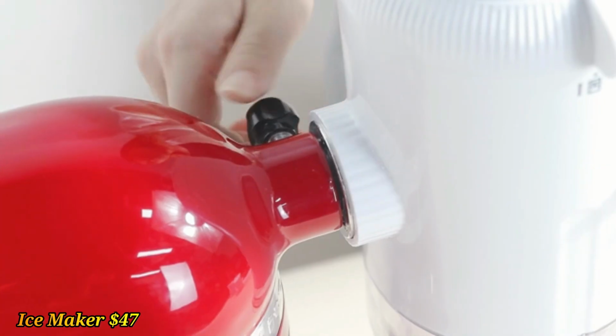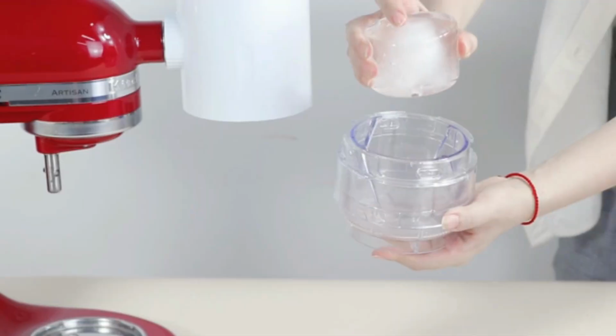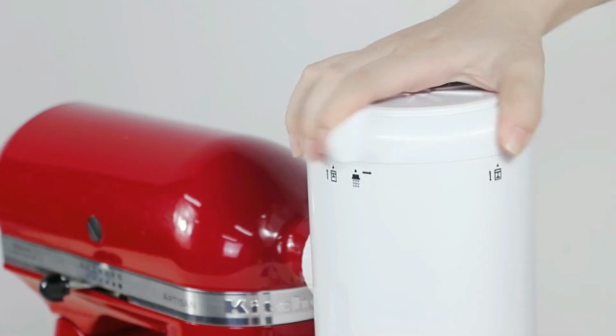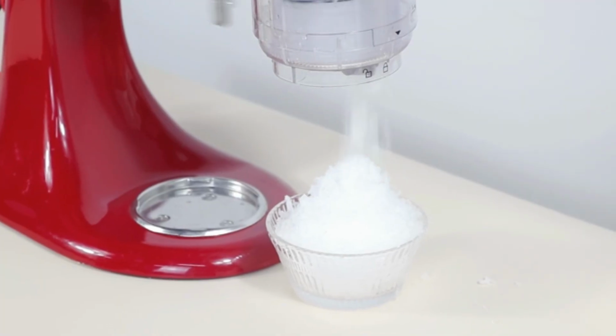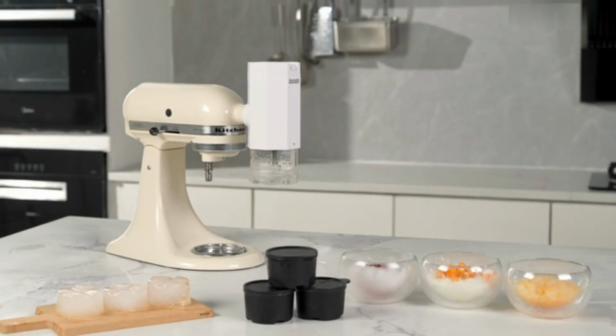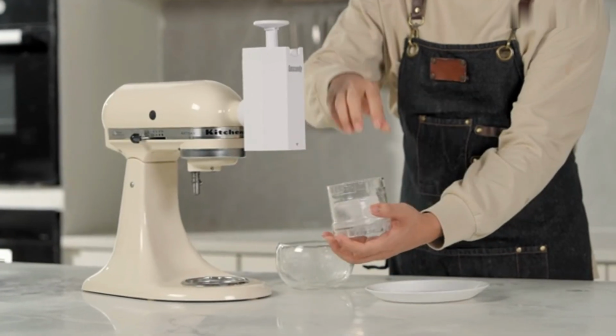Next, Ice Maker. A compact ice maker that quickly produces bullet-shaped ice cubes for refreshing drinks in minutes. With an easy-to-use control panel, it offers different ice size options and has a quiet operation. Its portable design makes it perfect for kitchens, bars, or any party setting.